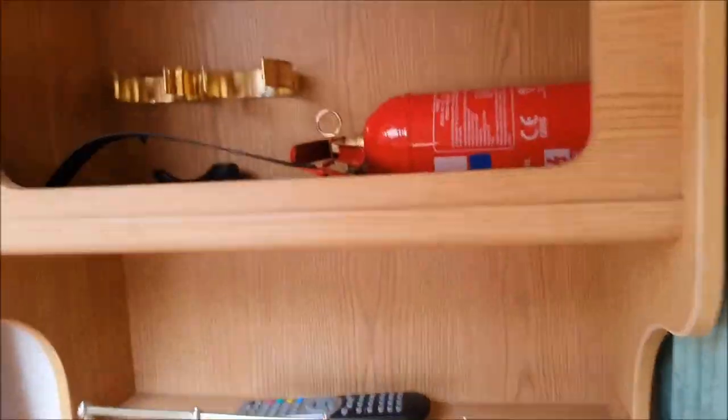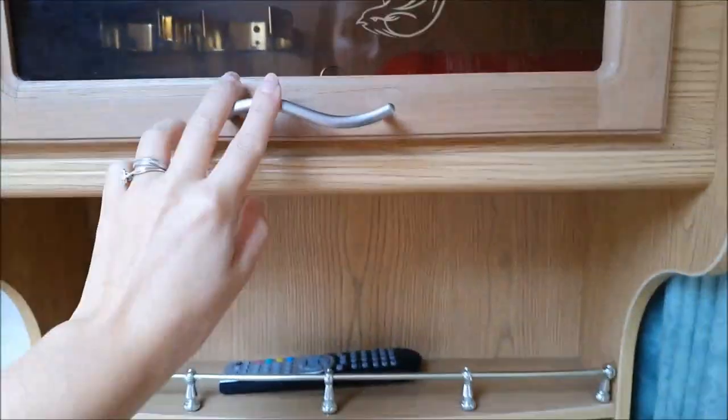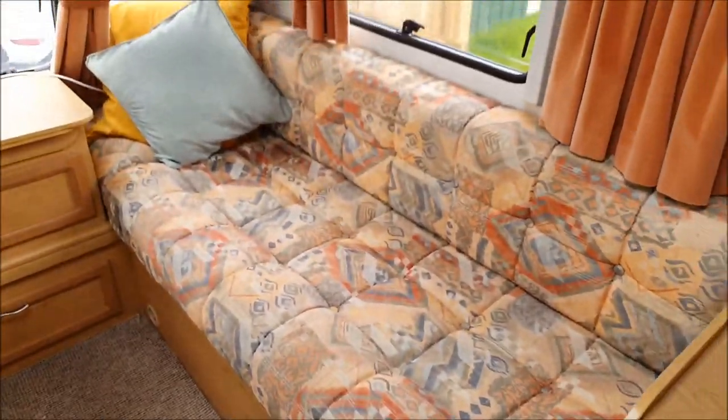And as I said, there's the fire extinguisher. But yeah, it looks really good. We bought an awning, which is actually under there, stored away.